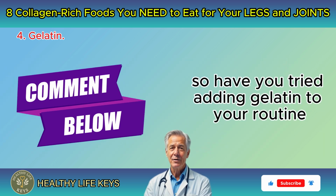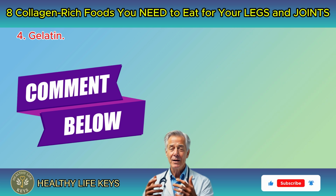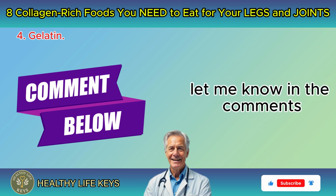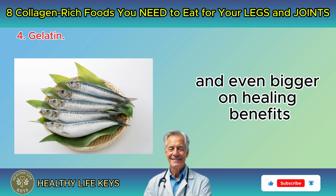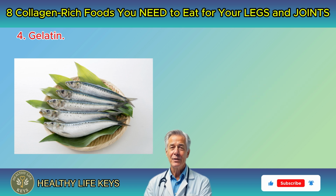So have you tried adding gelatin to your routine? If not, what's holding you back? Let me know in the comments. Next, we'll uncover a tiny fish that's big on collagen and even bigger on healing benefits.